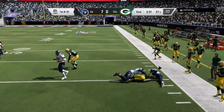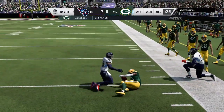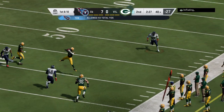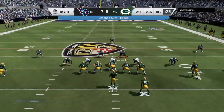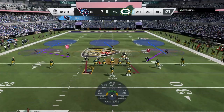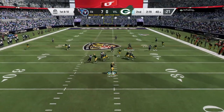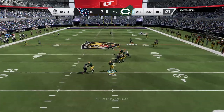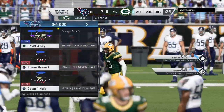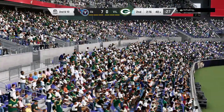Now a throw right side taken in here to start this drive. And down he goes, but he takes it up to the 40. 13 yards, first down Packers. On 1st and 10, it's Jackson. And this will be incomplete. Physical play on the football there, and it's 2nd down.